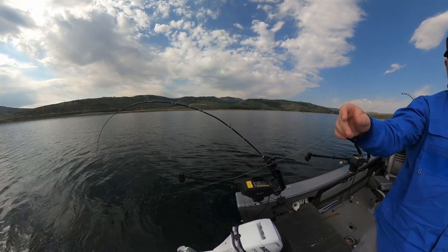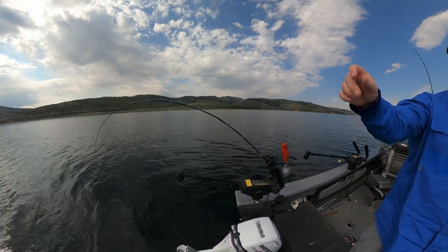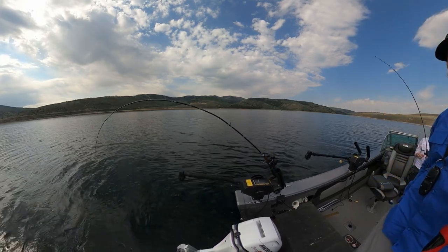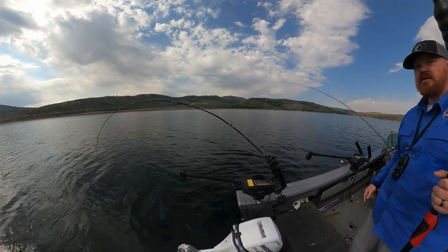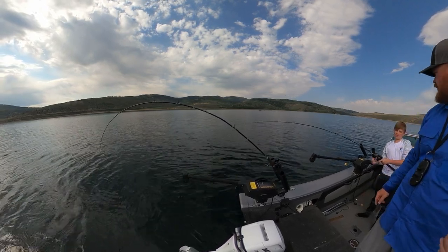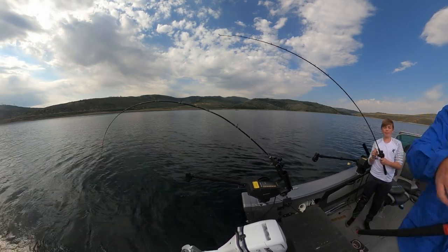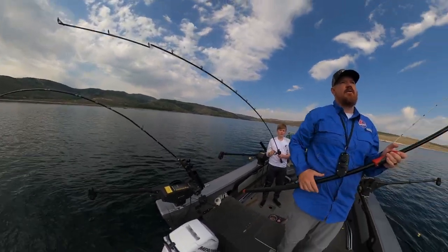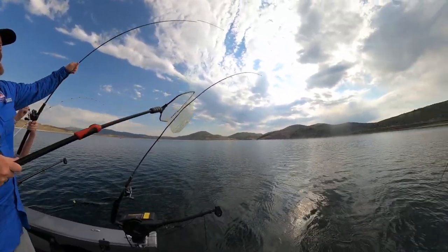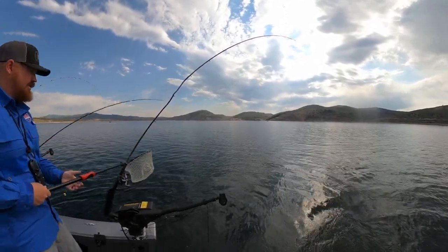Keep going. Oh, it's still there. Bring it to the side. Is he big? He's pulling line. Oh, this might be a big cutthroat. Okay, over here. Yeah, it is. All the way to this side. Flip it over the top of that. There we go. Good fish.